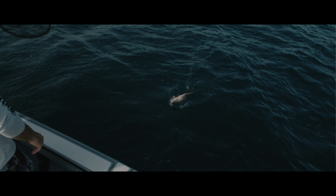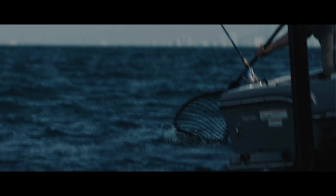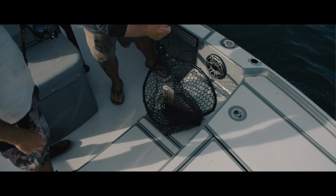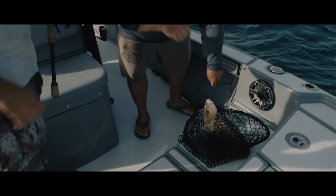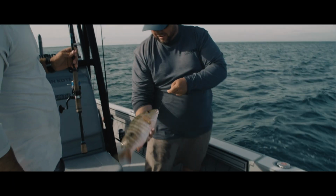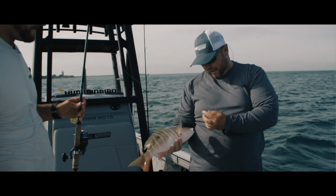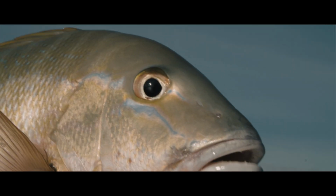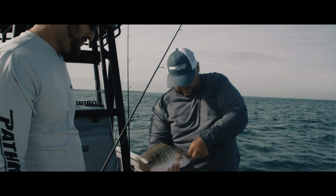I don't net a whole lot of fish, but they keep getting bigger. Yeah, that's an upgrade. Look at that. I mean, I know you're catching bigger, and they keep getting bigger, so. Keep getting our baits out there, man.